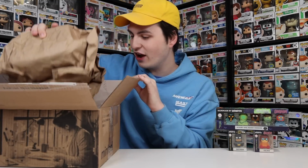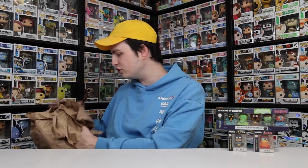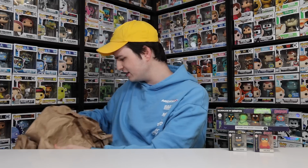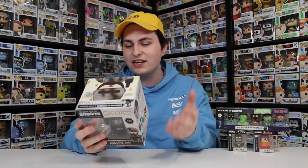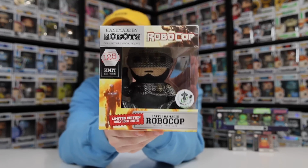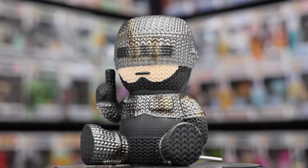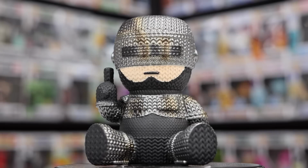And now, the last thing that I've got inside of here, if I'm going to be honest, I don't actually remember exactly what it is. I remember the Scooby-Doo ones, but then this here, let's find out. Oh, right! It was the Emerald City Comic-Con exclusive Battle Damaged RoboCop. Kind of a weird figure, but it's the first exclusive one that I've got, so I figured I might as well go for it. And I feel like for Handmade by Robots, this is just kind of an odd thing for them to make, so that's why I wanted to do it. I don't know, a pretty cool thing to have in the collection.